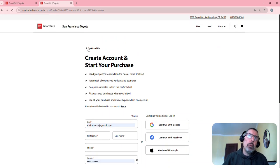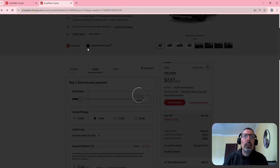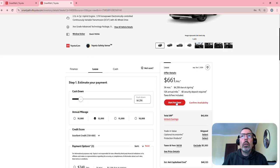It'll send me an email. I'll have to confirm that this is my real email. So this is really the next step to actually purchase it. If I don't want to do that, and most people don't, most people just want to get a little bit of info, they can click on confirm availability or unlock savings.